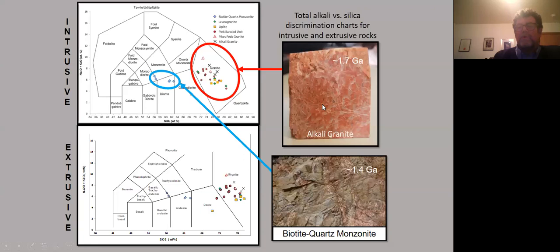So in the footwall of the mineralization, the granitoids are probably 1.7 Ga, and the biotite quartz monzonite is about 1.4. But I want to stress that no age dating has been done on the granitoids in the vicinity of the mineralization, so we don't exactly know the age of these granitoids.